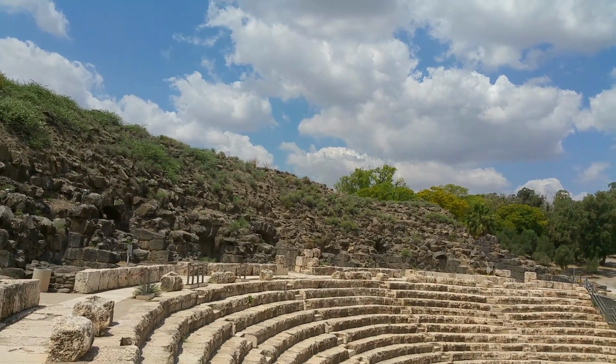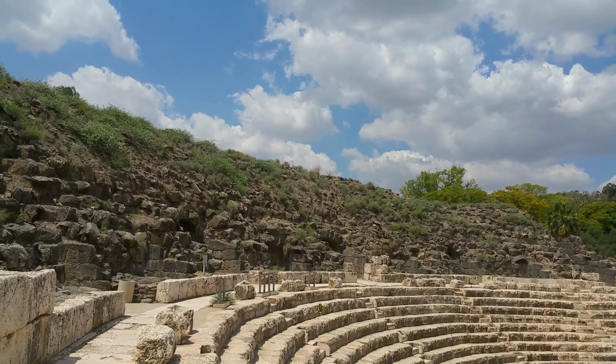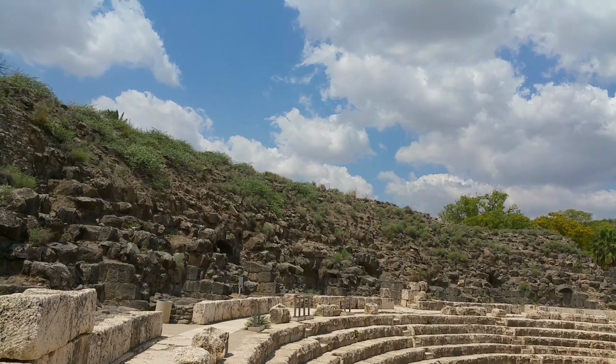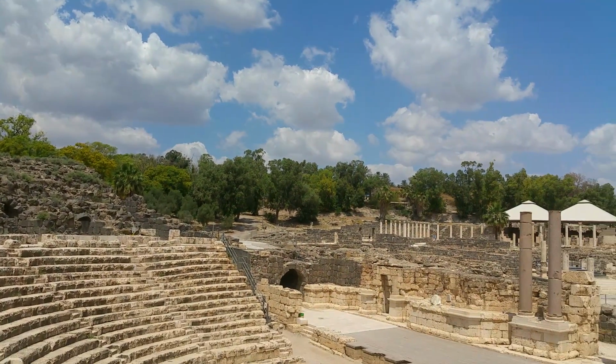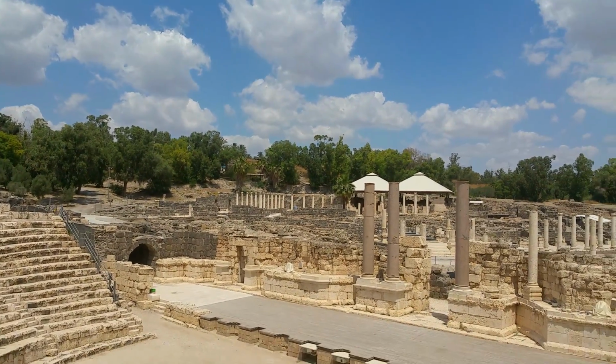The cavea was built as a half circle and divided into several sub-blocks, separated from each other by narrow staircases. The theater was designed to hold a crowd of over 7,000 people.